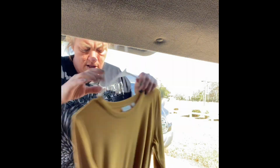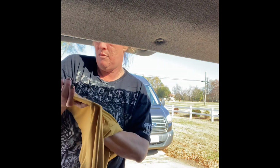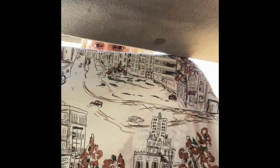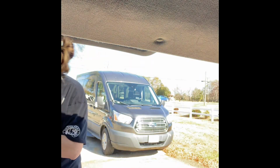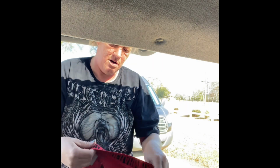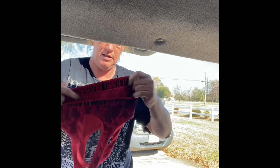Heifer vest by Crown and Ivy. Love the colors. This might be more for spring, but quite adorable. Got myself some extra hangers, which I needed. This is just mustard yellow, little by Logo Lounge. Love the bottom. Oh, it's a blouse. Cotton blouse, isn't that beautiful? New Under Armour sports bra. That's some new winter scarves. Another nice Under Armour. This is for a smaller lady.